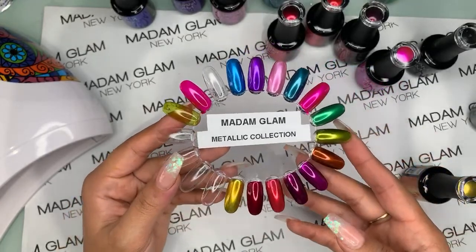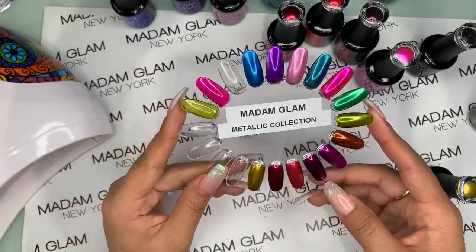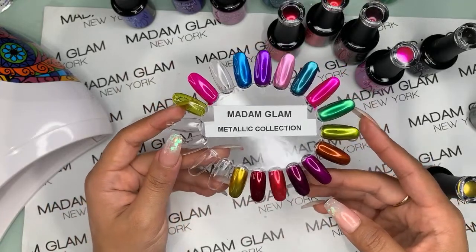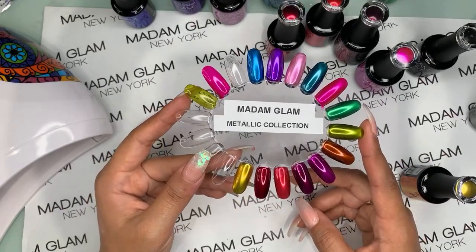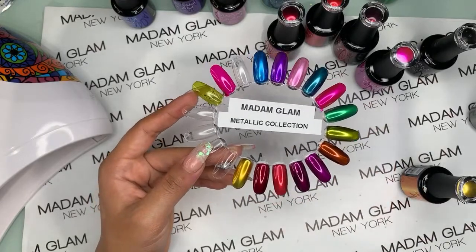So I think that's pretty much it. The colors are super pretty. So if you have any more questions, be sure to ask away. If you need me to zoom in on a certain color, or if you need me to show you the name again, just let me know. Because if not, I think that's pretty much it for this live.